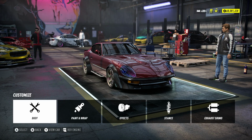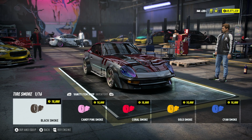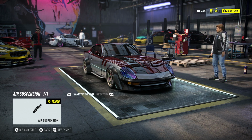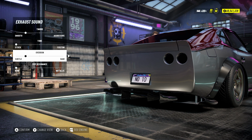Now let's see if there's any decent wraps. That one's actually pretty nice. Rainbow nitrous. I'm just going to go with black tyre smoke. I don't think I want underglow on this one. Air suspension. Why not? And then the car horn. Yeah, just stick anything on. Exhaust sound. Smooth and subtle.